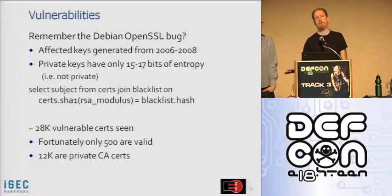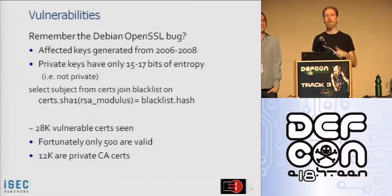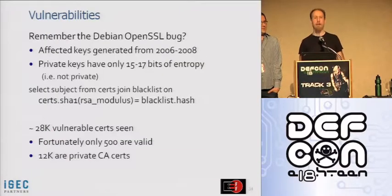Fortunately, only 500 of those 28,000 are actually valid. So we're not talking about quite as much of a problem. But of the other 28,000, 12,000 of those are CA certs. So unfortunately, probably what's going on with some of those is that they're being used for private PKIs inside organizations. And those organizations need to really replace their infrastructure really quickly. Well, 2 years ago. It's sort of bad that this is still happening.